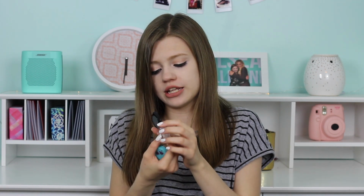Then I have one from M Princess, which is also a brand that I haven't heard of. This is in the shade Chestnut, and this is just kind of a bronzy color too. It looks really dark on here, but it blends nicely and it's not that dark. It's not that pigmented. So this is actually a really nice color. I do wear this a decent amount.